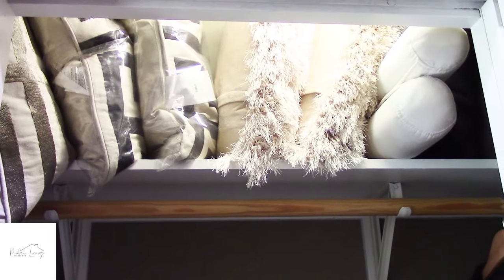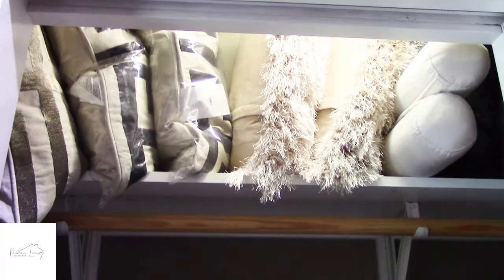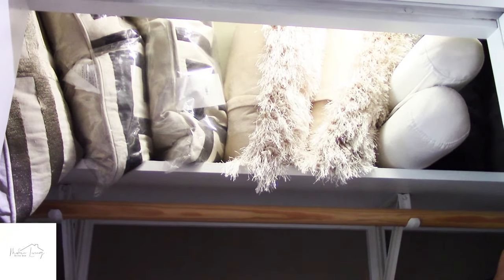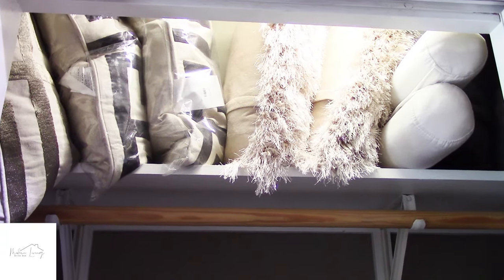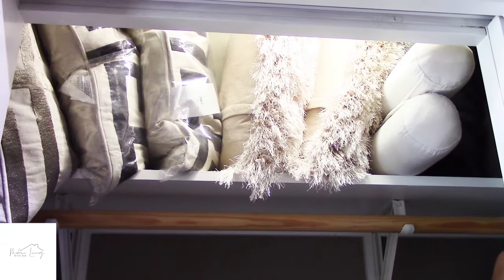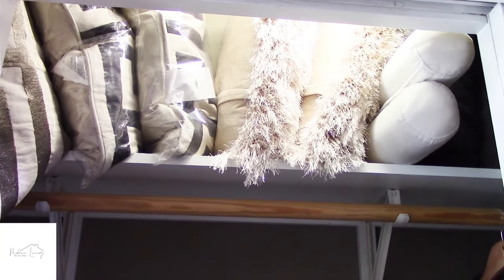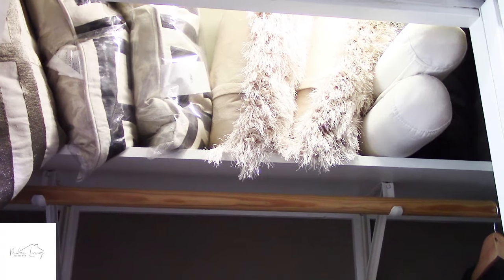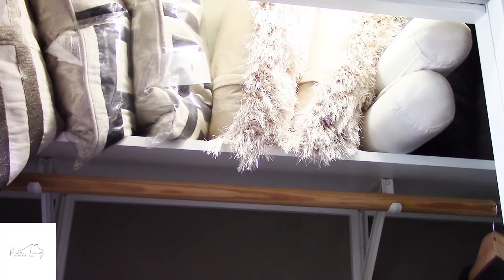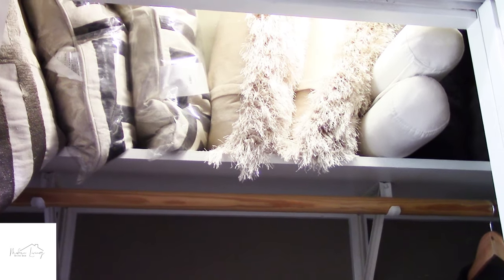So as I said in the beginning of the video, I wanted to make my coat closet a multi-purpose space. And I thought my throw pillows and my extra pillow covers and things in that nature would be great in this space. Since it's only two of us, I did a lot of decluttering here, so we don't have a lot of coats, but we do have enough room for guests when they arrive if they have coats, purses, and things in that nature that we can store in the coat closet.